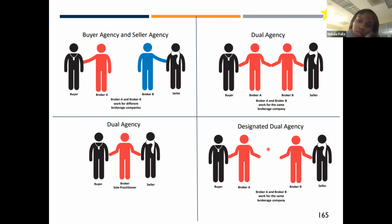So with dual agency, where there's two brokers. Who do they have their loyalty with? Both of them. They both get my loyalty. They both get my equal loyalty.